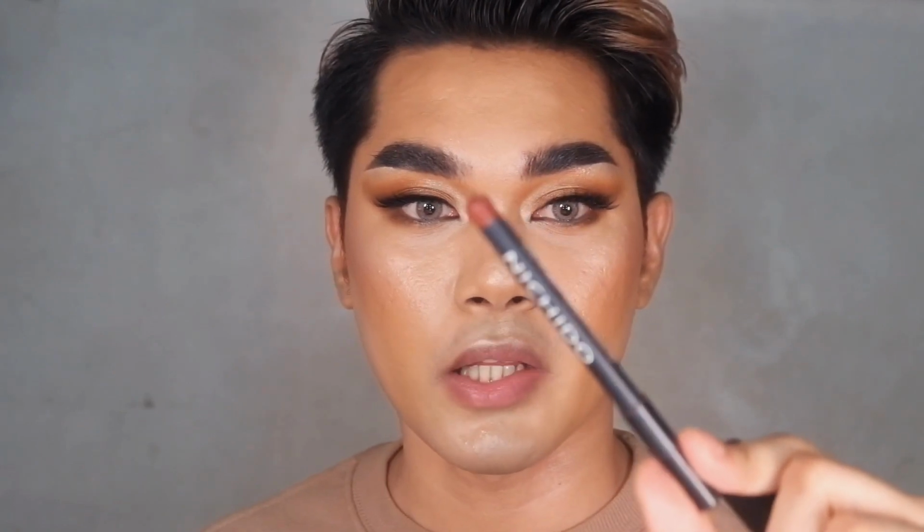For the lips, I'm going for a nudish brown shade. So I'm going to use this combo. This is the Shiseido lip liner in Spice and Colorette color tint in Ocean, and that is my lip combo.